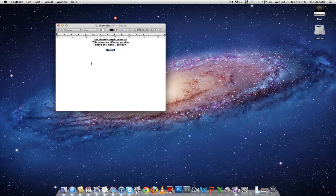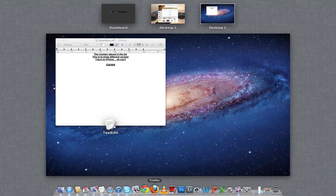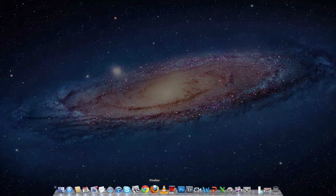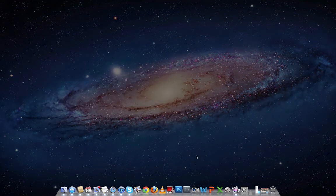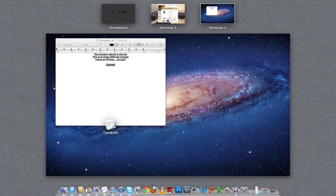The other thing that they really redid was expose. Now, they changed the name from expose to mission control. Basically, it's accessible by the expose button on your keyboard, or two taps on your magic mouse or trackpad or magic pad, whatever it's called. And here it is. Let's go to my other desktop.